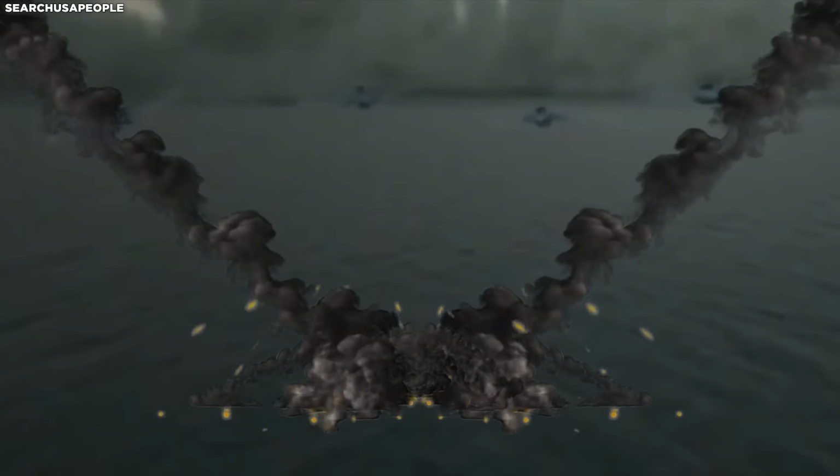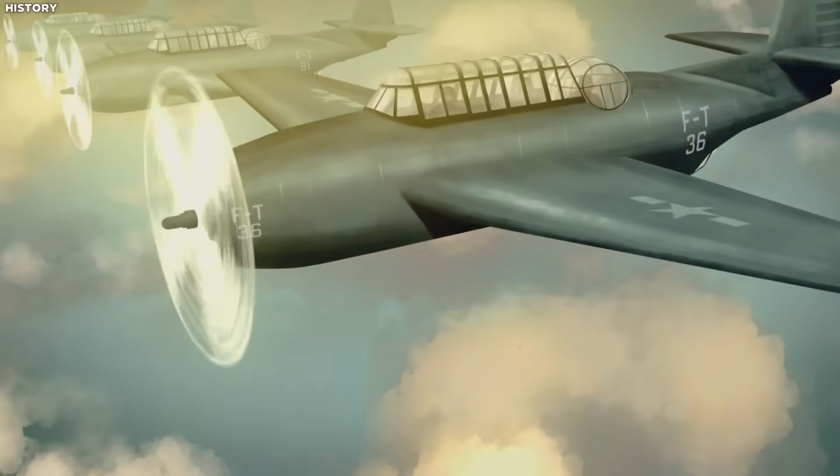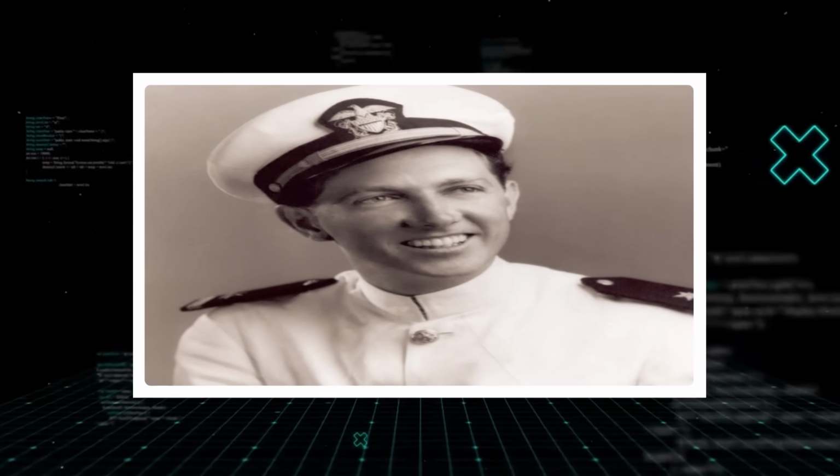Radio communications confirmed the squadron had reached their practice area and completed their bombing runs. It was during the second leg that things began to unravel. At approximately 3:50 p.m., unusual radio transmissions were intercepted. Lieutenant Taylor's voice came through, sounding increasingly concerned.